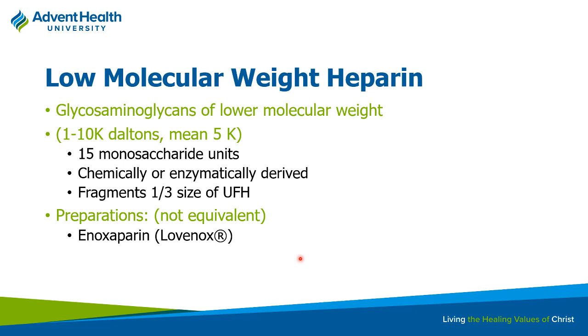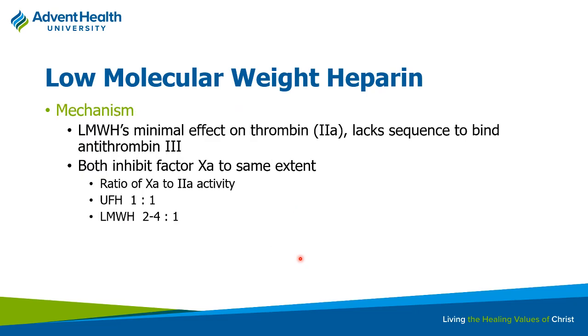I'm sure most of you have probably heard of Lovenox before at some point. Very, very commonly used, and I'll talk about some of the benefits of using that over heparin in just a few moments. Basically, it's working on the same pathway as heparin, the same exact mechanism. It's just that because it's a shorter molecule, it does not work as well on factor 2A, but it still works pretty well on factor 10A, as you're going to see there. And you can look at the ratios between the two here. Unfractionated heparin from 10 to 2 is a 1-to-1 ratio, but low molecular weight heparin is much more in favor of factor 10 being affected.